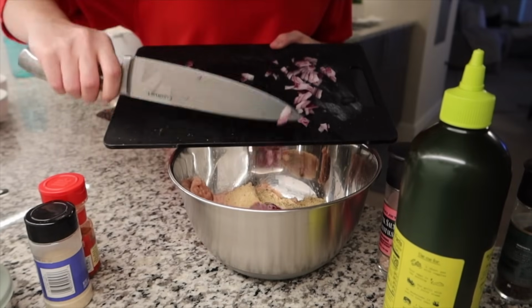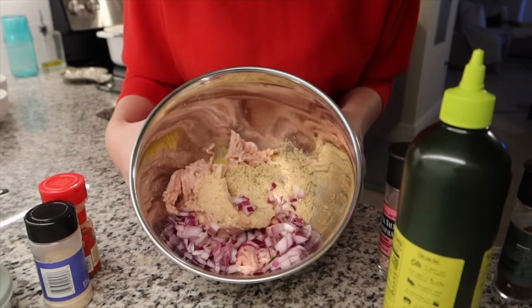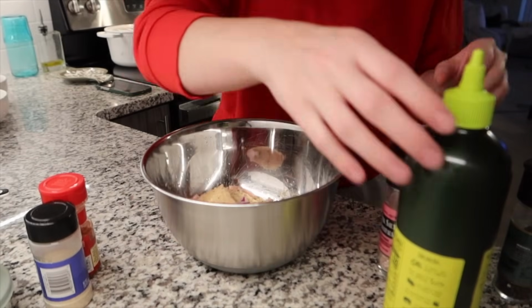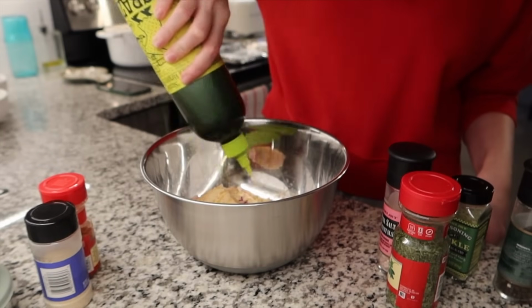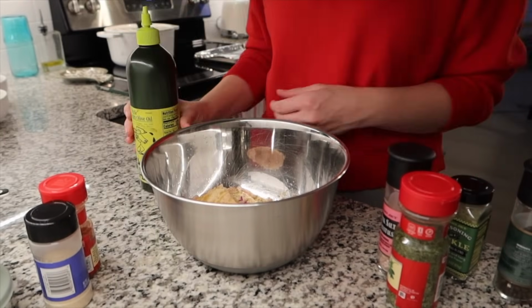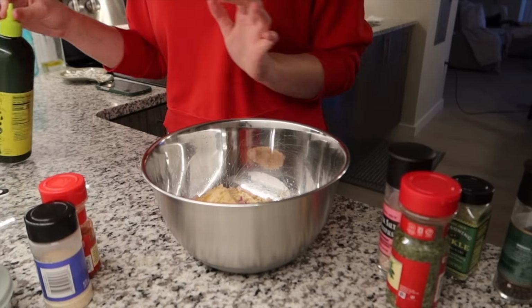And now we go ahead and add our onion in. Here's what it's looking like right now, nothing crazy. I'm gonna add some olive oil. I'm running really low on this olive oil because I use it in literally everything and it's just so easy to use. So I really need to order more of that.